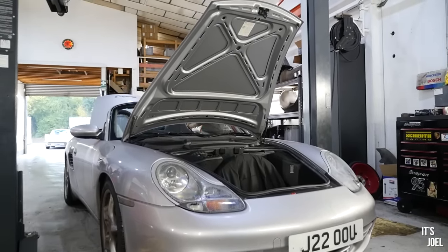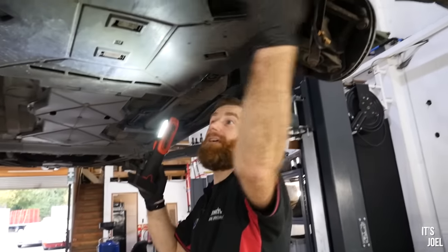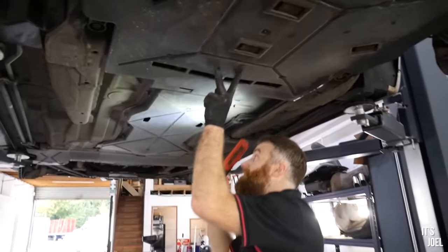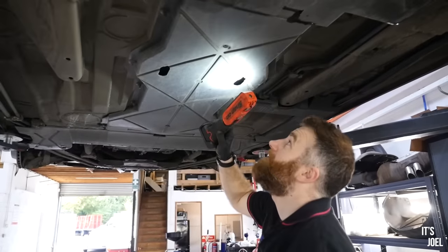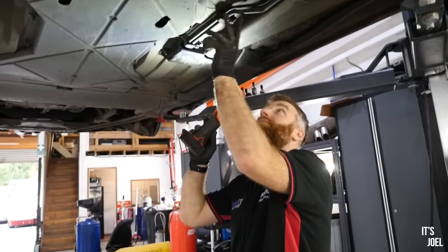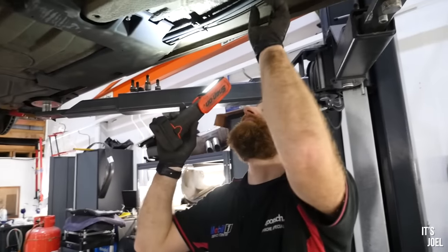Yeah, maybe. It's just a plastic under tray. These can get damaged because obviously they're at the front again and things can get stuffed under them. You've got coolant pipes that run all the way down the middle. It's covered up by another under tray. We have power steering lines that run down here, and brake lines over here, and fuel lines and stuff.